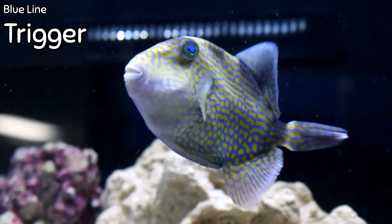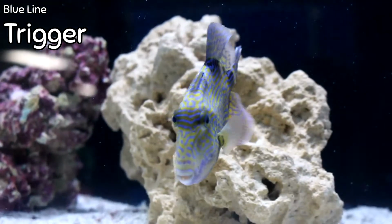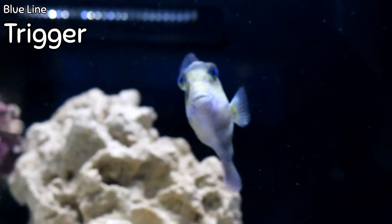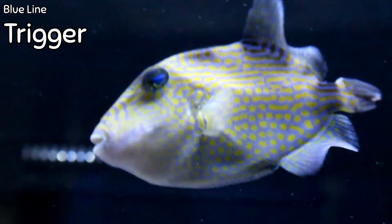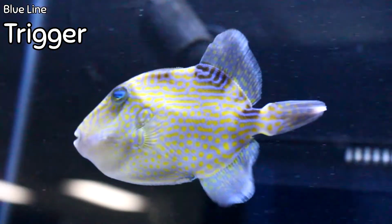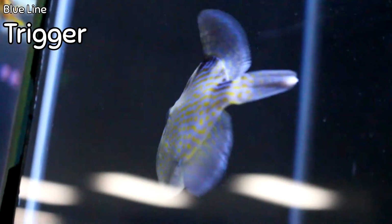He came in a little thin, so I'm going to try to get some good weight on him, feed him clams on the half shell, meaty foods like LRS chunky to get some of that weight on. But the blue line triggerfish, once he gets all acclimated and happy, he is a stark cobalt blue behind bright gold shimmery markings. You can already kind of start to see him turning that really nice blue color.